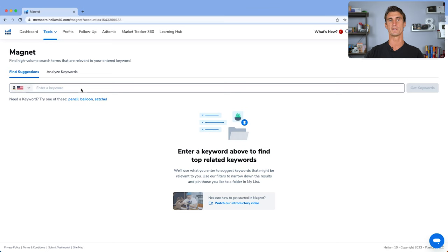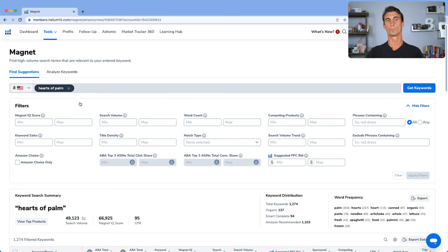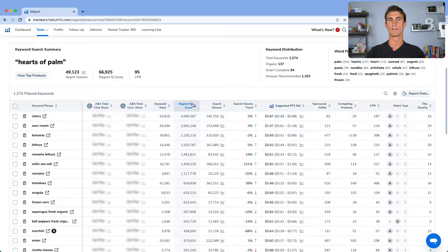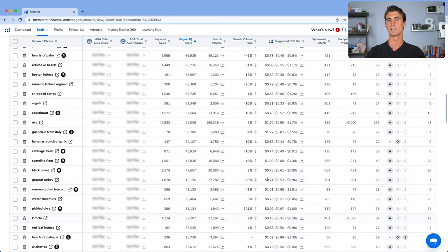hearts of palm. And once you've put in what you're searching for, you're gonna sort this by magnet IQ score. And as I mentioned, magnet IQ score is basically how good of an opportunity Helium 10 thinks the product is. And we're gonna click on this to show 150 results per page.